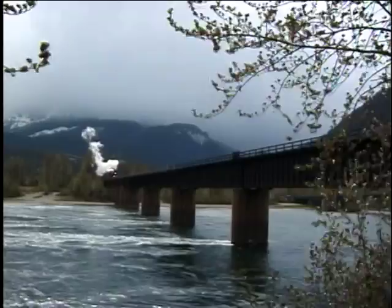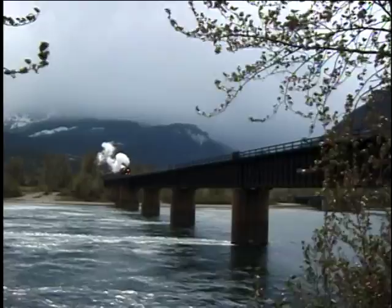Storm clouds are gathering as the train crosses the Columbia River at Revelstoke.